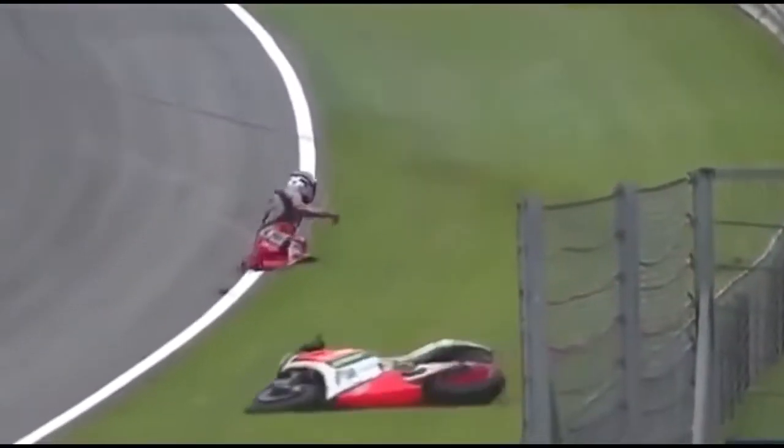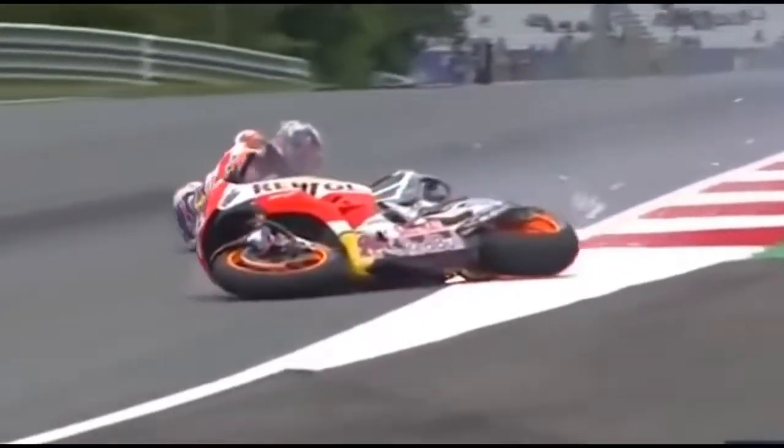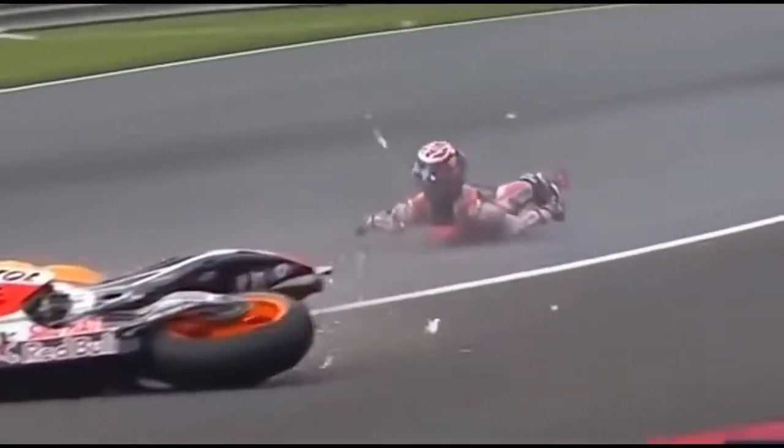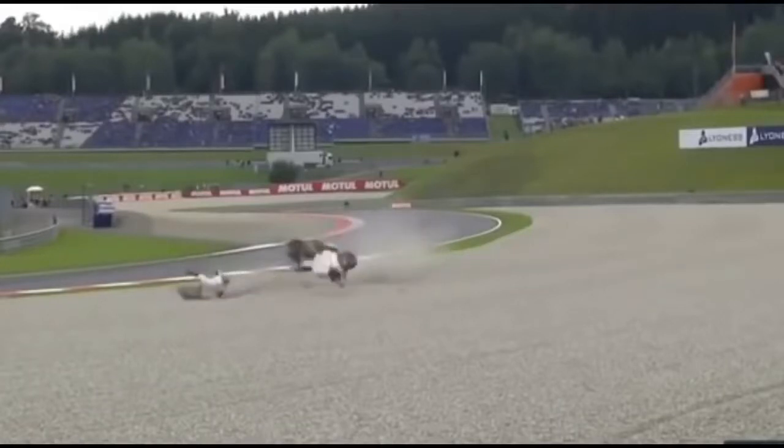That's coming out of turn 3. This is down at turn 9. Ooh. Oh, you could just see there the front end just locking up on Dani Pedrosa. There's absolutely nothing. The air fence was damaged. Here we're going to have a look now. I would imagine Laverty will be okay.